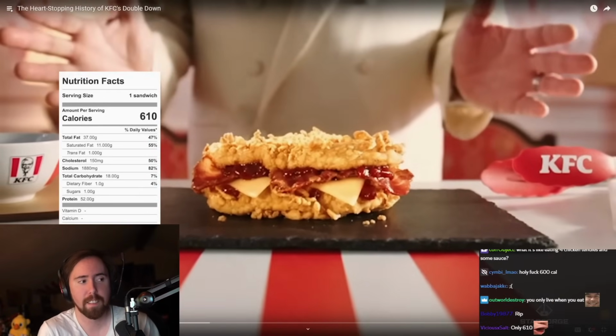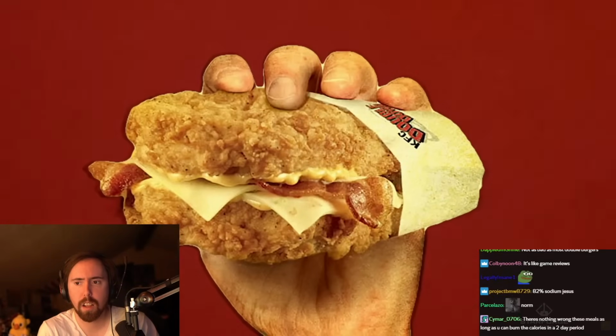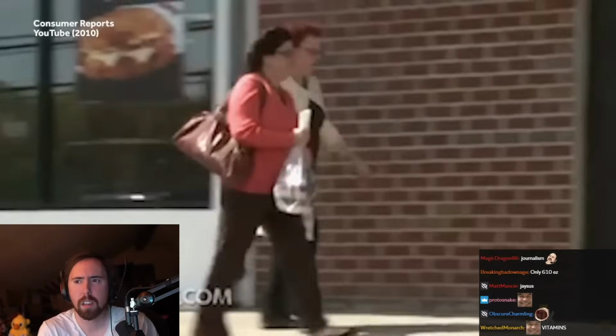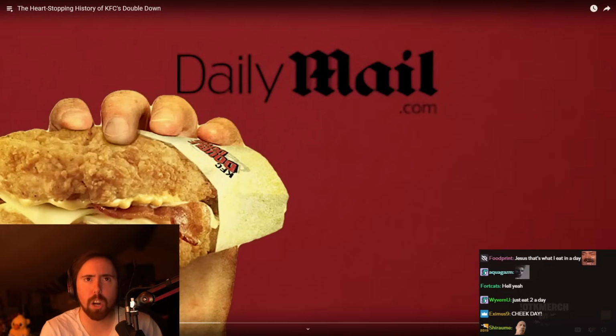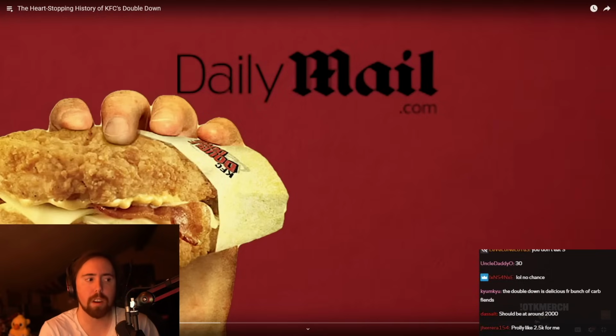The sandwich has 540 calories. Double Down actually contains more like 1,228 calories, which means a single sandwich is roughly half the recommended daily caloric intake of the average person, or the first hour of one of Dwayne "The Rock" Johnson's cheat days. In fact, I'm trying to think, how many calories do I eat in a day? Probably like 2,000 to 3,000, I would say. Somewhere around there.